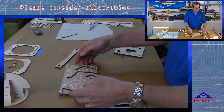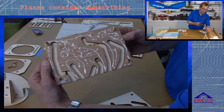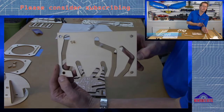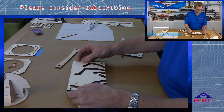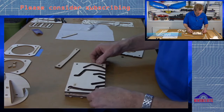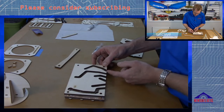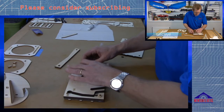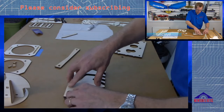Okay, so I got plenty of glue now on my face here. You can see that. I'm going to put the one that says quarter inch, with the quarter inch up, down over the pegs, and all the way down onto the top of the one that says 3/16. You may have to stick your finger or the little glue tool under there to get these pegs lined up. I know that can be a little tricky. And push it all the way down.